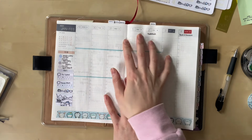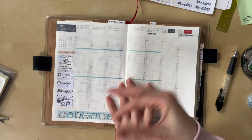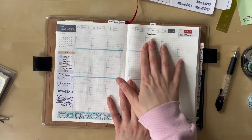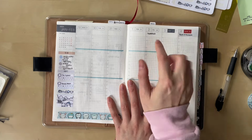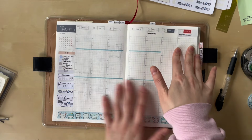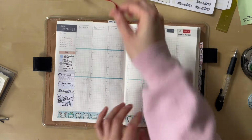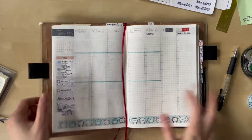At the top here, I put down like major things that happen, like positive things that happen. So I already filled that in. I have Hadestown on Friday and Book of Mormon on Sunday. And so that's it for this.